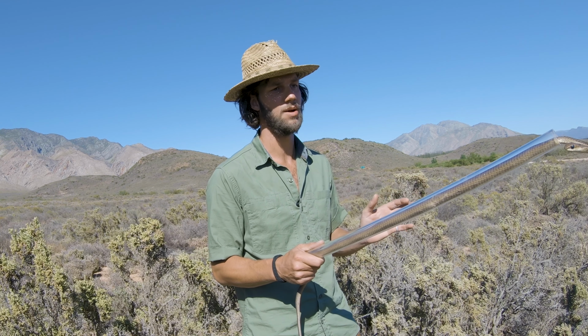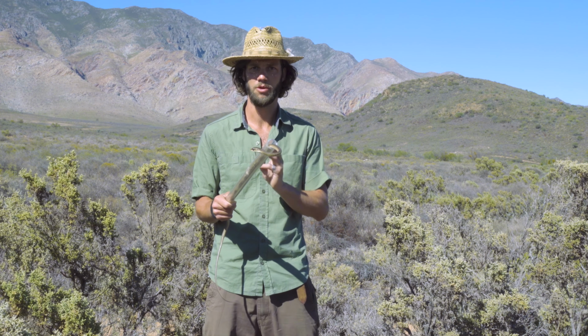They do have quite a long period of incubation. It's over about 3 months incubation, at which point little baby boomslangs will come out at around 20 centimeters. Now, the baby boomslangs, they've also got sexual dimorphism, the males being brightly colored and the females also being quite drab and dull, and they change color as they age into their adult coloration.